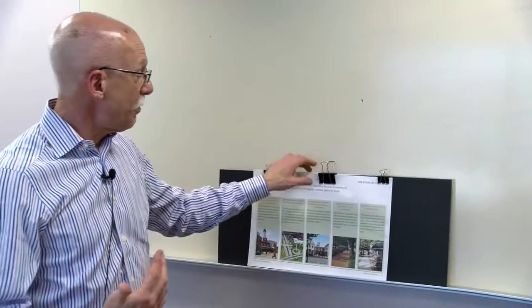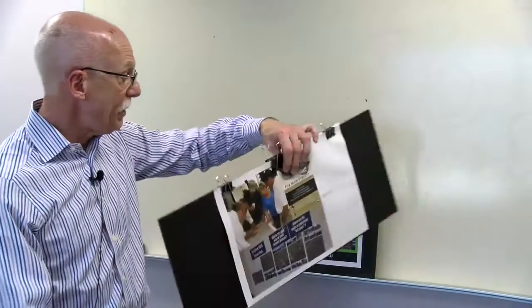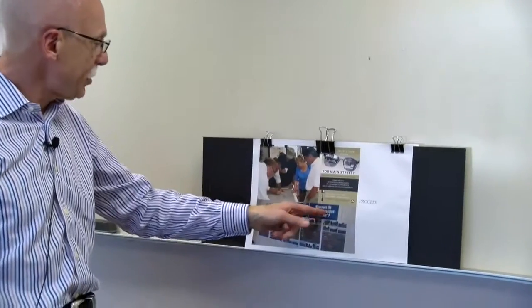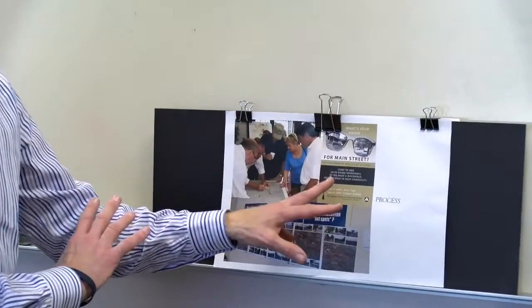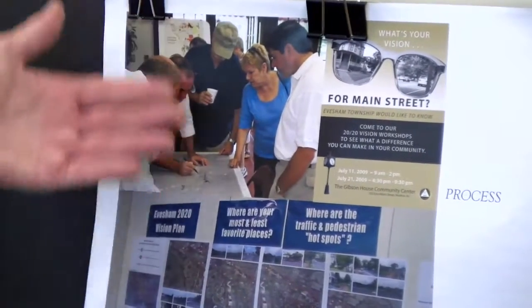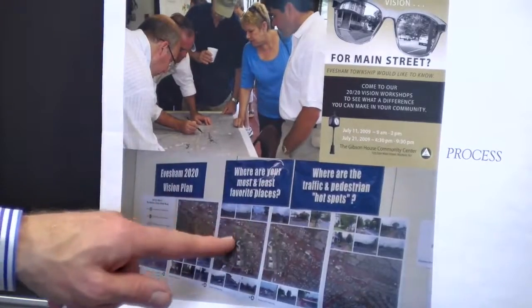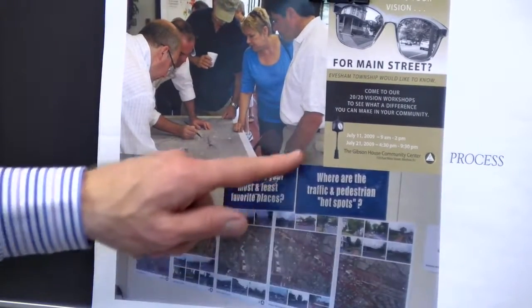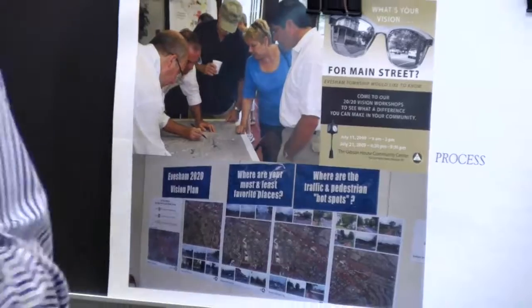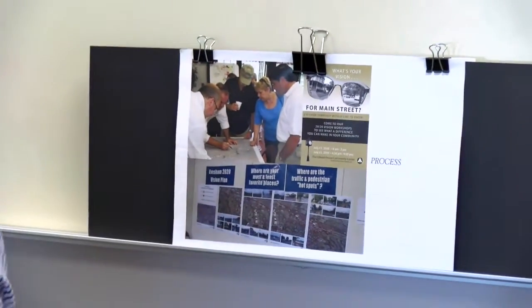So when you do this and you want to get input, you have to do some creative things. We came up with an ad plan that asked people what their vision was for Main Street and to see how they could come and help us do that. And then we listed people's favorite places and what were areas that were hot spots in town. And you'll see people here poring over maps and identifying things that they liked, things that they didn't like, things that they may have seen in other communities.